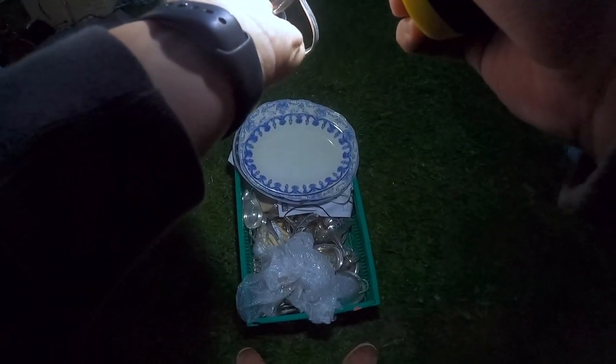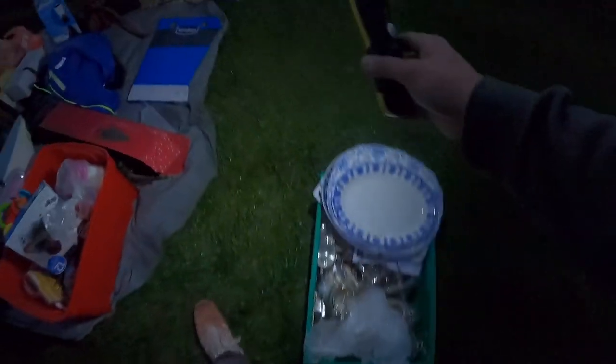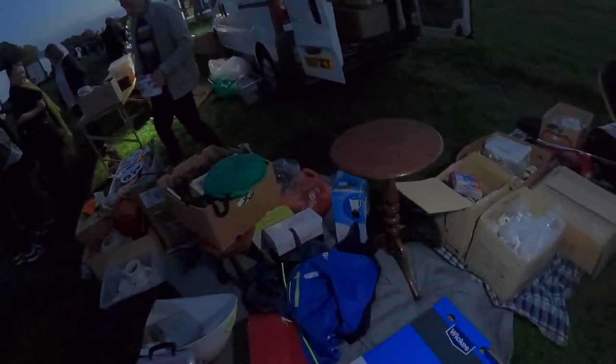Silver plate. I'm currently always on the lookout for silver plate items. I have a very good dealer who will buy it straight off me for cash for a lot more than I usually pay for it.